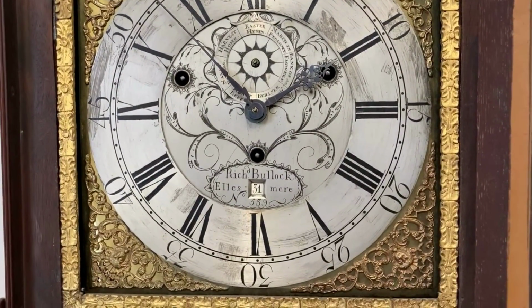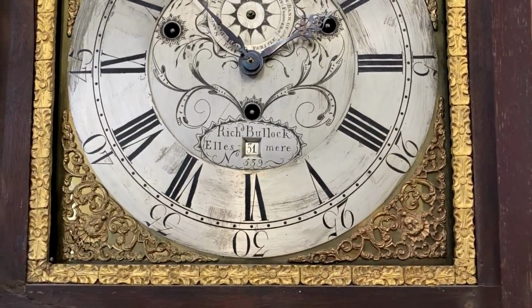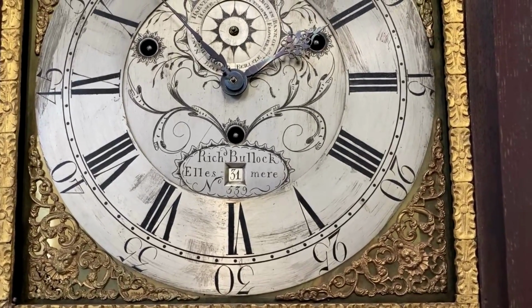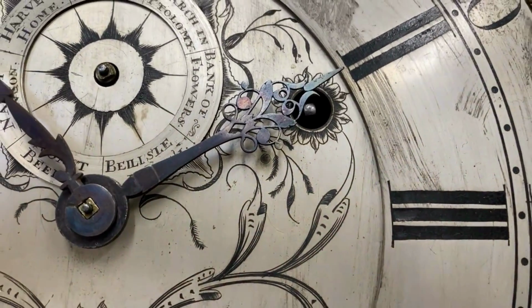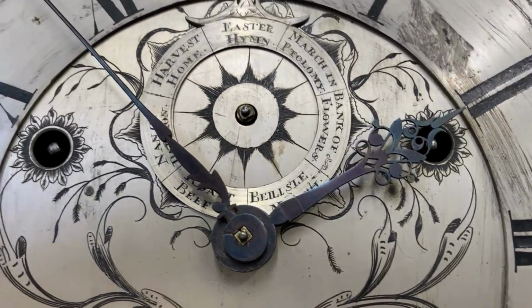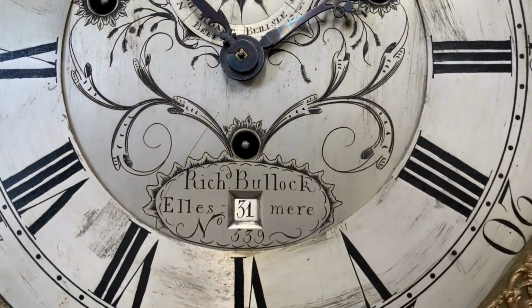And as I said earlier, I will go into a little bit more detail on some theories that I have about that, but this is certainly what I would call London quality, although it is a provincial clock. Just looking at the quality of the hands, for example, these are original, and that is a London hand if ever I saw one. So I'm interested to piece the story together on this clock.